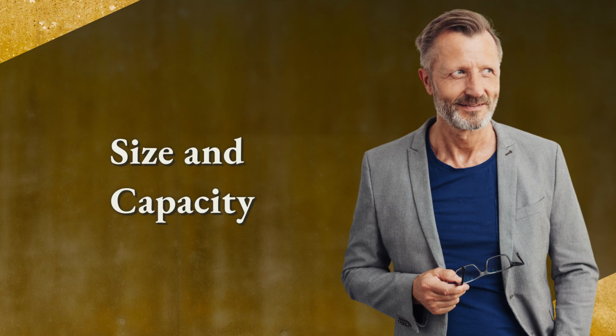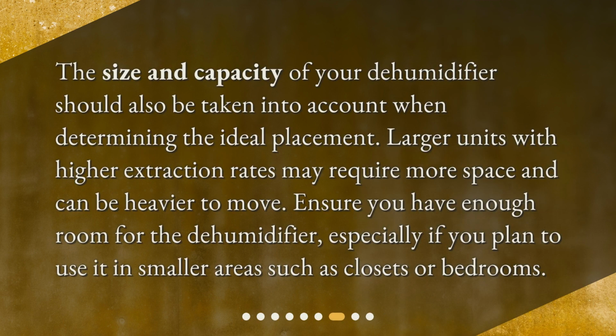Size and capacity. The size and capacity of your dehumidifier should also be taken into account when determining the ideal placement. Larger units with higher extraction rates may require more space and can be heavier to move. Ensure you have enough room for the dehumidifier, especially if you plan to use it in smaller areas such as closets or bedrooms.